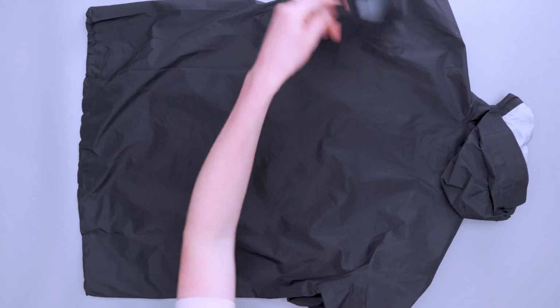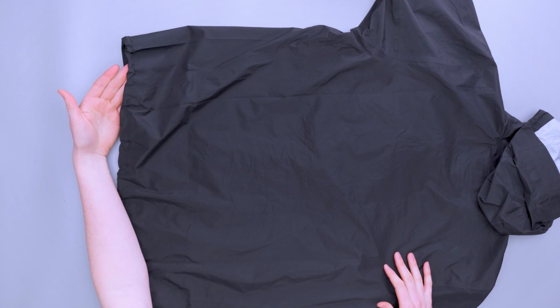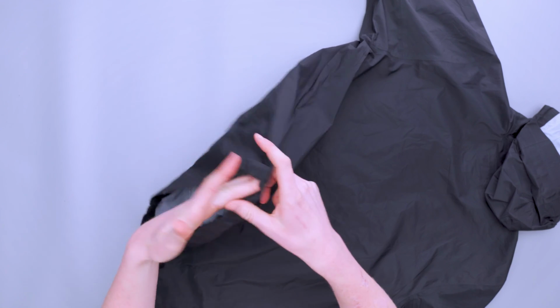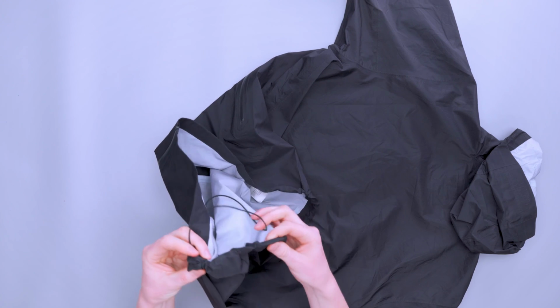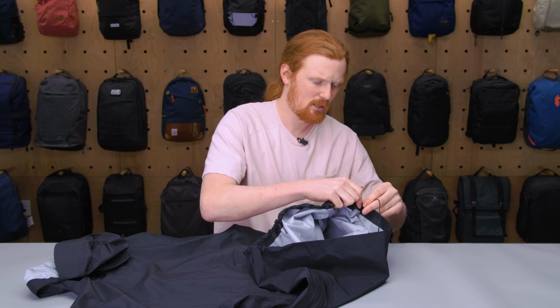So we'll flip it over, just so you can see the back here. Not too much going on the back. You can see, when you tighten this up, it does get that little frayed look to it. But I don't think that I've ever seen a rain jacket that doesn't look like that when you tighten it up. But like I said, it does a really good job at keeping wind and water out from coming up under you, especially while you're cycling if you don't have fenders, water shooting up and stuff like that.